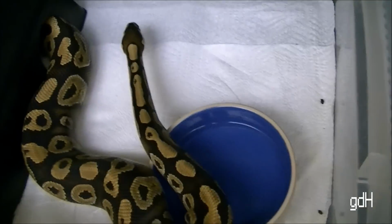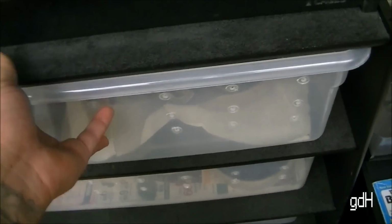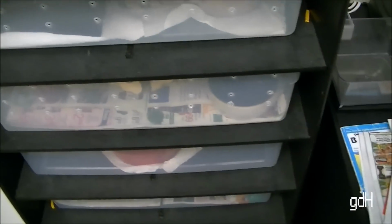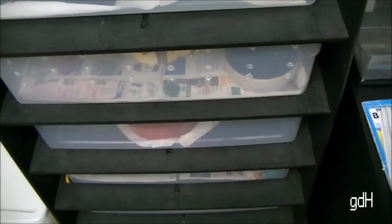I had someone earlier ask me, aren't you scared of snakes? And I said, no, why would I be? There's no reason why I should be scared of snakes. But I can see how a lot of people would get a bad impression.